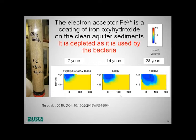Shown here are simulation results by Professor Crystalline at 7 years, 14 years, and 28 years. Here's millimole per liter volume of iron oxide coatings. By 28 years, you can see that the iron oxide coatings have been stripped for about 150 meters down gradient from the source. Everything up gradient, the only degradation reaction is methanogenesis coupled to fermentation. And this reactor capacity is sort of used up over time. So that's why the plume is expanding, but expanding very slowly at 1 meter a year.